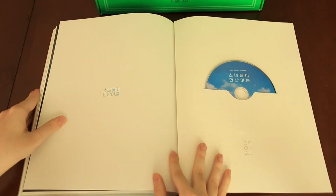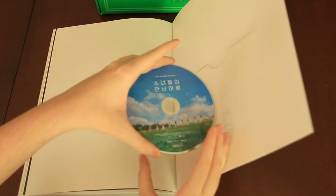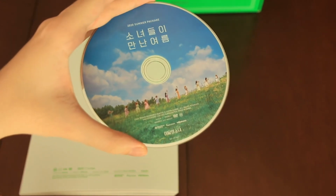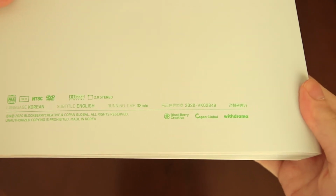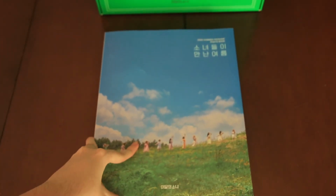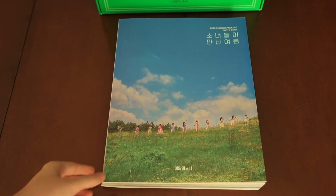At the end of the photo book, you can find the CD for LOONA Island, and also at the back of the photo book are the specifications for the DVD. It's, I believe, all regions for the DVD, so pretty much you can watch it anywhere, and it has English subtitles if you don't know any Korean like me.